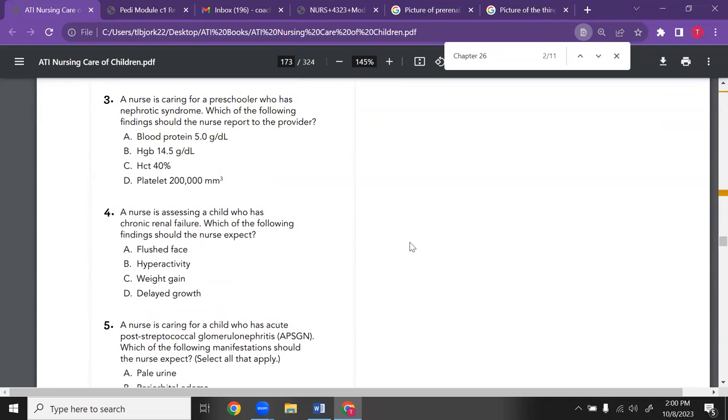Okay. A nurse is caring for a preschooler who has nephrotic syndrome. Which of the following findings should the nurse report to the provider? Wow, they're giving y'all labs on this.